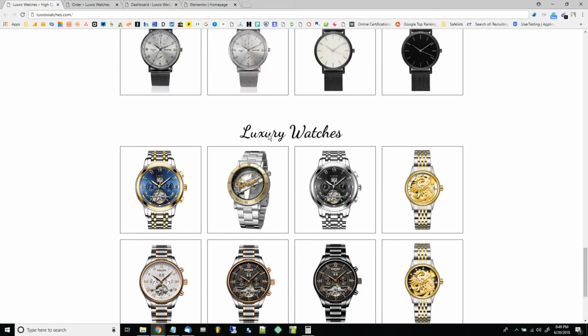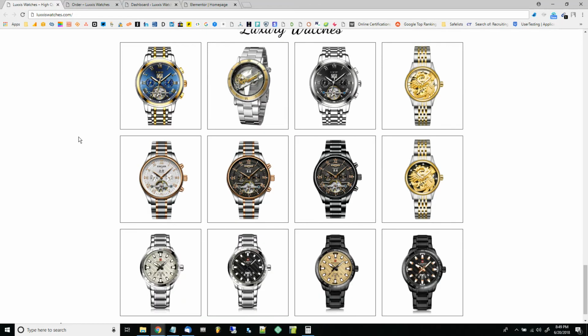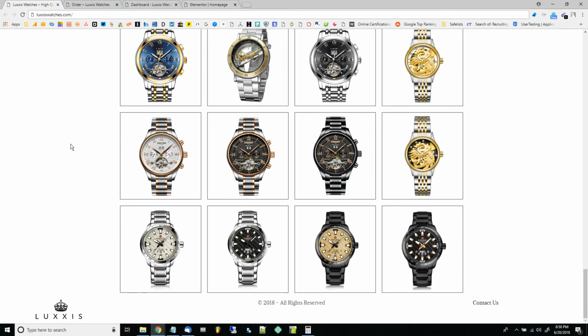And then luxury watches. Everything about men has been taken out of the website. There's no specification on men's or women's watches. They just are what they are.